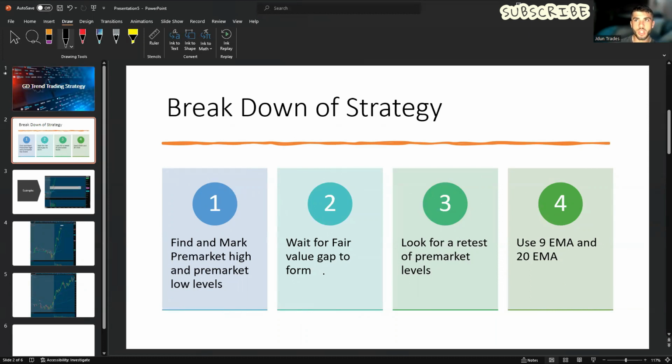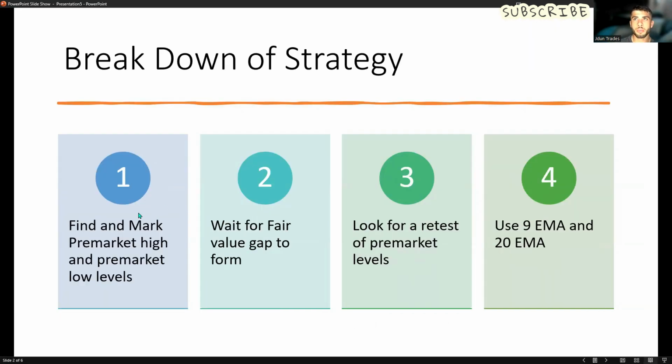Once you learn this strategy and start looking for it, you'll notice it doesn't happen every day. That's one of the reasons why I love this strategy, is because I'm not trading every single second. I'm not finding a setup every single second. I'm finding the good setups that are worth trading. Now we know the 4 steps of the setup.